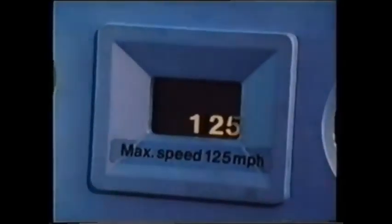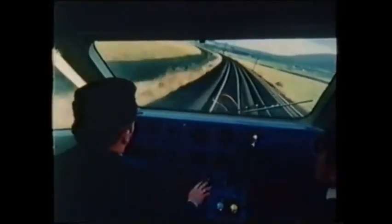Indeed. I mean, we're going pretty quick at the moment. About what? Oh, we're doing our maximum cruising speed of 125 miles per hour. But that's not the fastest the train will go. Oh, no. The train has, of course, been up to a British speed record of 160 miles per hour during our test phase.